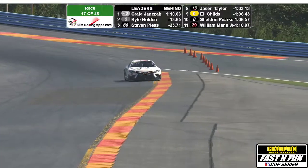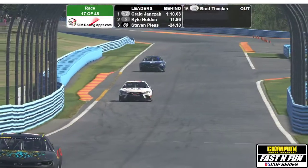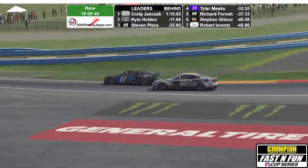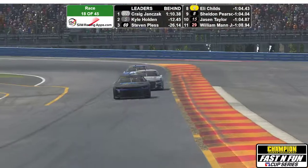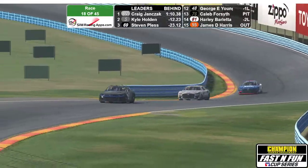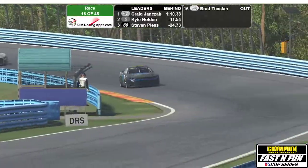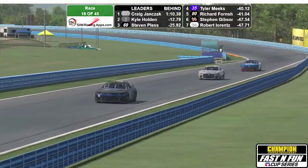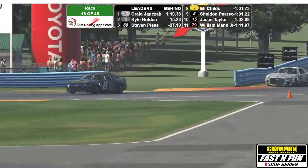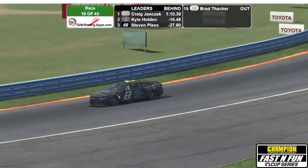Speaking of avoiding at all costs, Harley Barletta is trying to avoid the overwhelming troubles that he suffered earlier with turn number 1. He has gotten the car back out to tip-top shape, tip-top speeds, but unfortunately he's not quite in the same ballpark as he's hoping for right now, as we see a pass gained for the 8th slot. Sheldon Pearson, the PM and Sons Ford Chevrolet Silverado, gets ahead of that Champ Power Equipment Ford Mustang Mad Racing machine, the Mad Dash car of Eli Childs. PM and Sons number 8 has now regained his drive to survive. He is now in the 8th slot as he continues to fight off the guys behind him, with Jason Taylor and Eli Childs hot on his door panel.